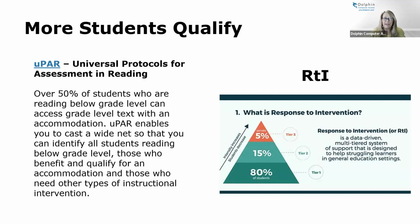The point being to catch those students before they're operating under the threshold of success, so not waiting for students to fail. These are students who are included in regular education, reading below grade level. So yeah, that's the message. More students qualify. We did have a couple more questions.